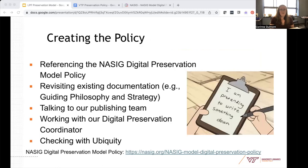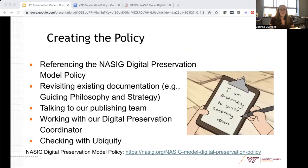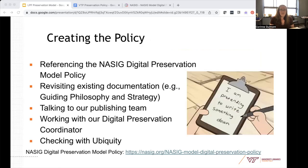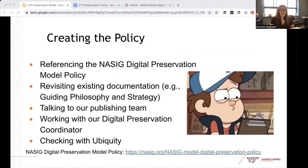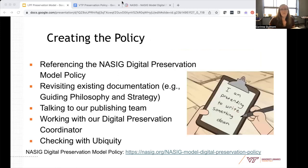So after I dove into what we were actually publishing, what platforms and tools we were using, I then took a look at how to actually create the policy. So again, I started with that NASIG digital preservation model policy and built the outline from there. And I'll go ahead and hop over to that tab really quick.